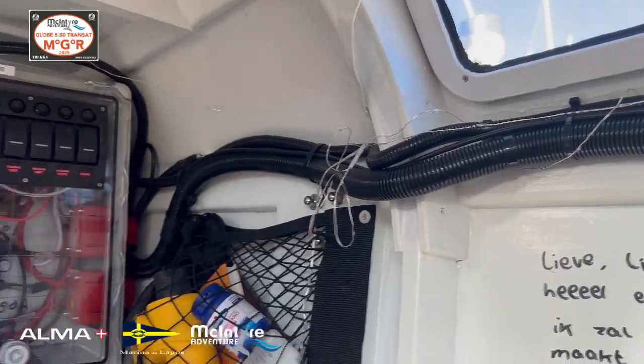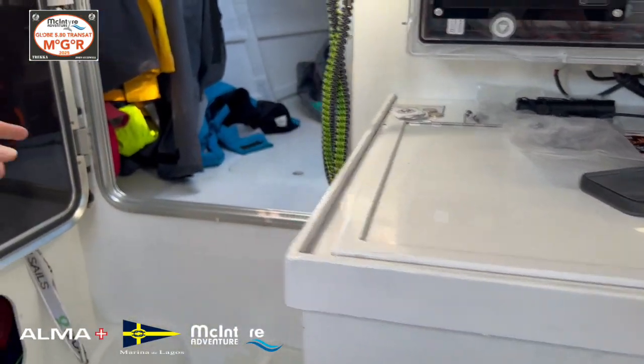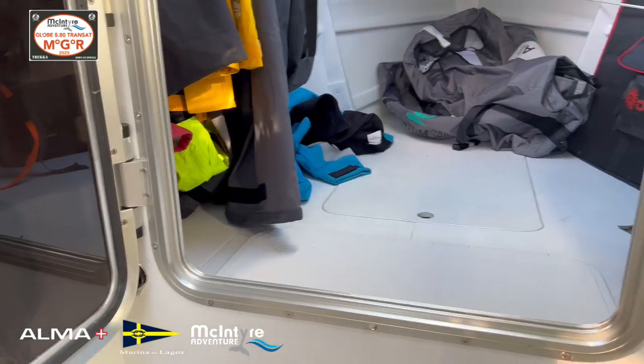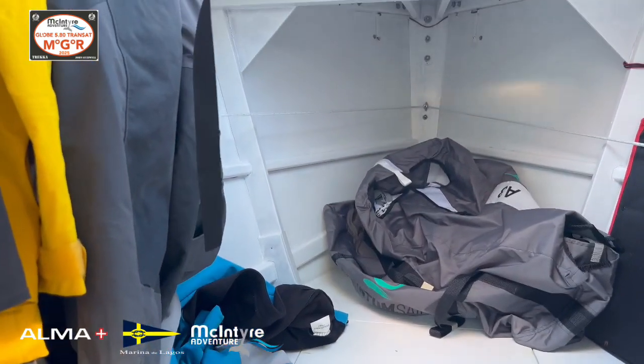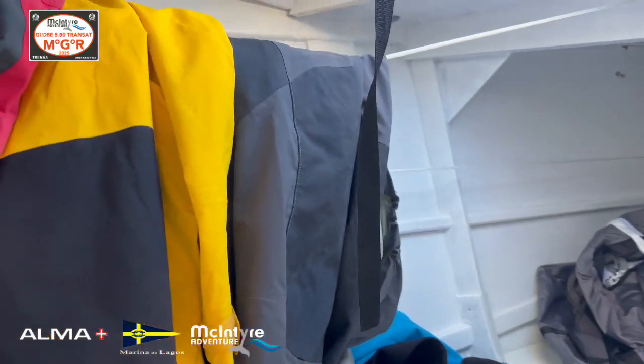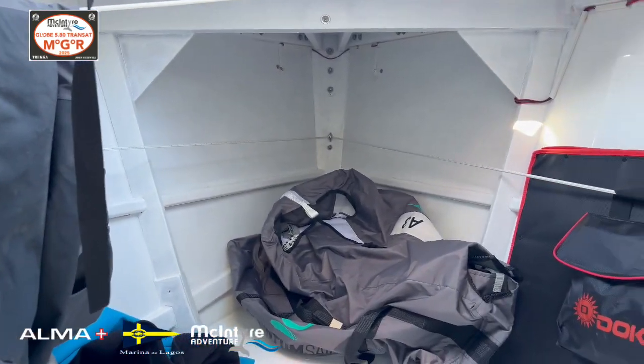And a little chart table, hold everything in there. And where are your batteries? Here up front, just in front of the bulkhead. I've got a watertight compartment there to put the batteries in, and a bit of gear hanging down there. But there's a distinct lack of gear. Keep it simple. Keep it light.